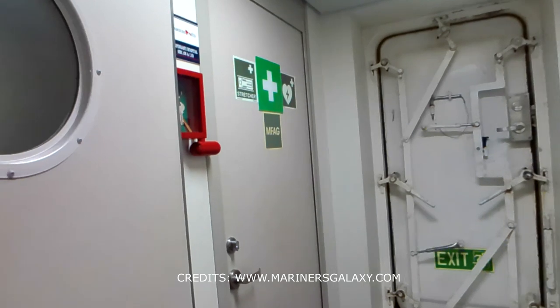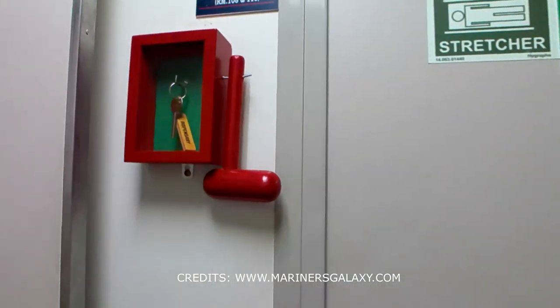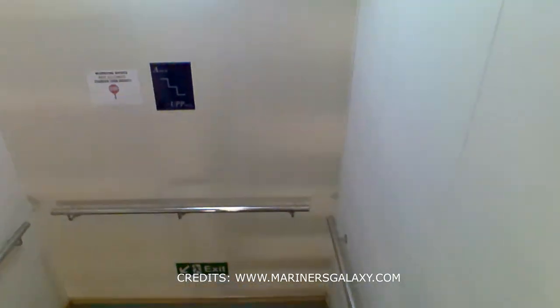You have a hospital also on the ship. Right now it's locked. You have all necessary vital equipment and medicines which are required to be on board.